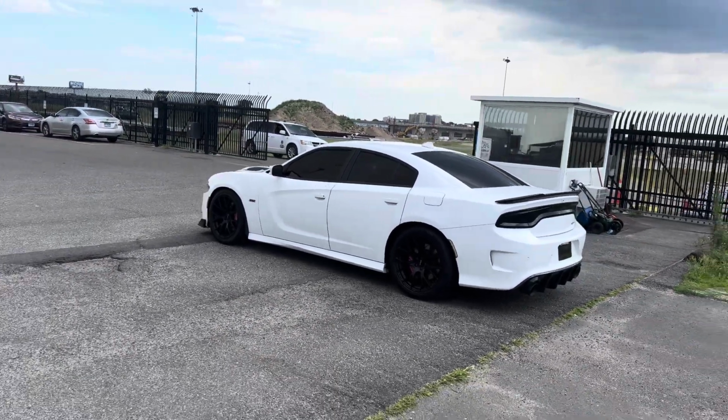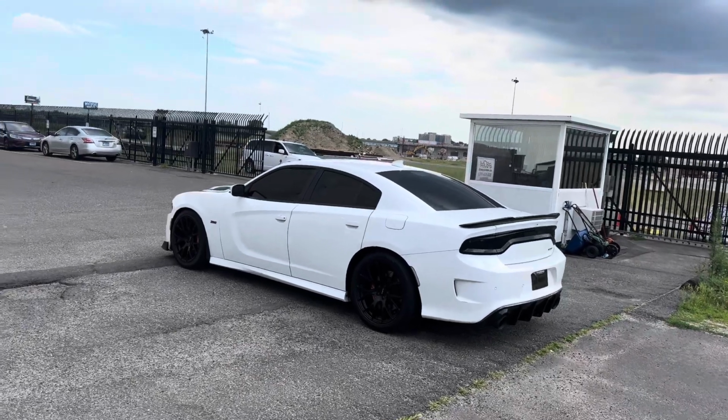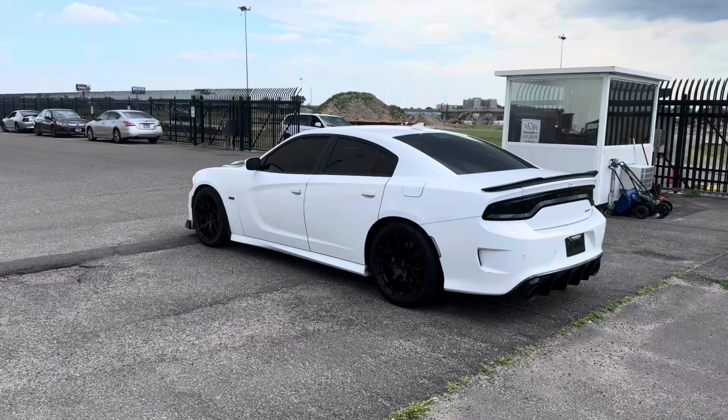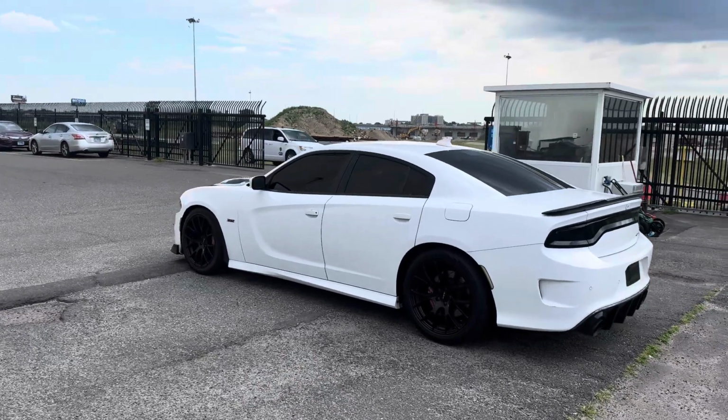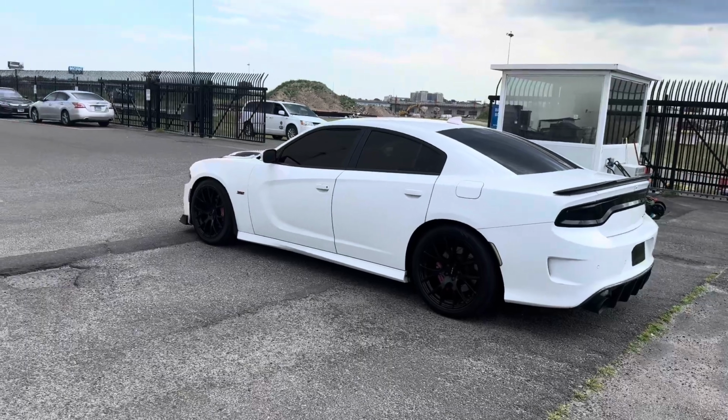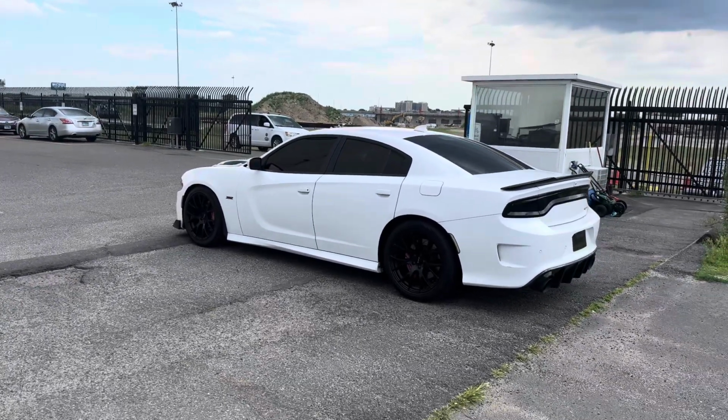Yeah, the car payment is a lot, and the insurance is a lot. Paying $1,300 for a car is insanity, and you are absolutely right, it is. But I enjoy it. I only live once, and I never know when I'm going to pass away. So I just try to enjoy my life, and having this car just makes my life complete.